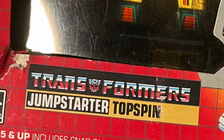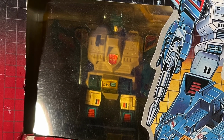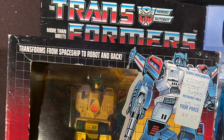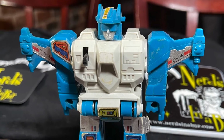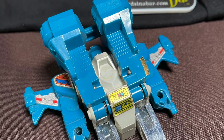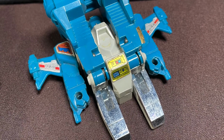Now, what did it morph into in the newer version? So this is from 1985, I believe. And these characters, these little Jumpstarters, as they were called, just kind of faded off into obscurity. But it turns out they were favorites of a lot of collectors, just because they had a cool look to them. They were basic robots, easy to transform, with a cool action to transform. So they faded off, like I said, into obscurity, never to be seen again.